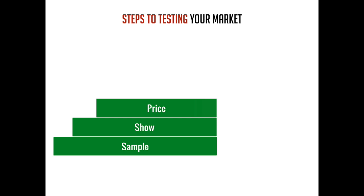So we sample it, we get that prototype, we show it, we price it, then we ask questions. We ask questions, we listen to the market, we see what it is they like, what it is they don't like, what it is they would like to do, what it is that maybe they're thinking that is different, what would be a follow-up product or process, how can we expand it, all of those things. We need to ask questions.